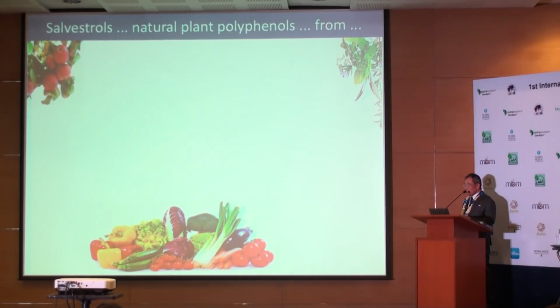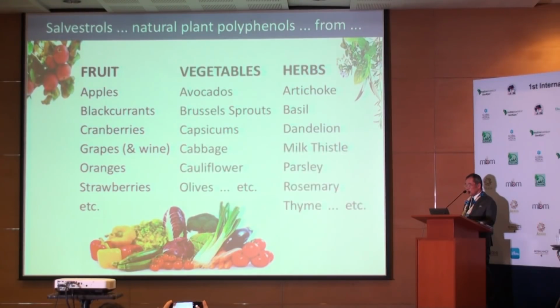Salvestrol is a nutritious plant phytopolyphenol from fruits and vegetables and herbs, but you can only find it in organic vegetables and fruits without pesticides and chemicals. So fungus comes to the fruit's surface and stimulates the production of salvestrols just under the skin of the fruits and vegetables.